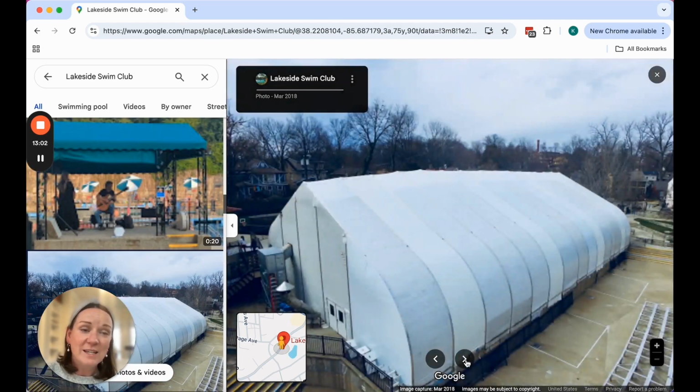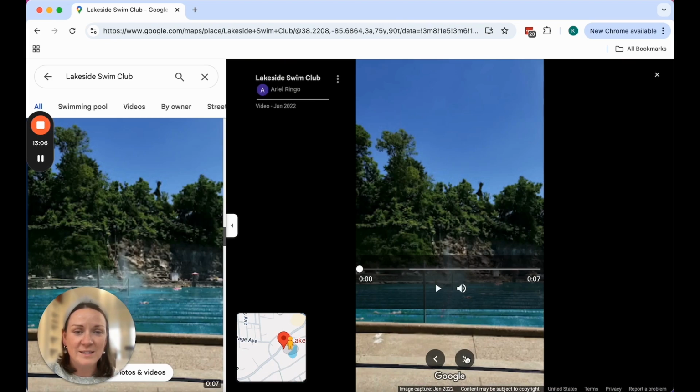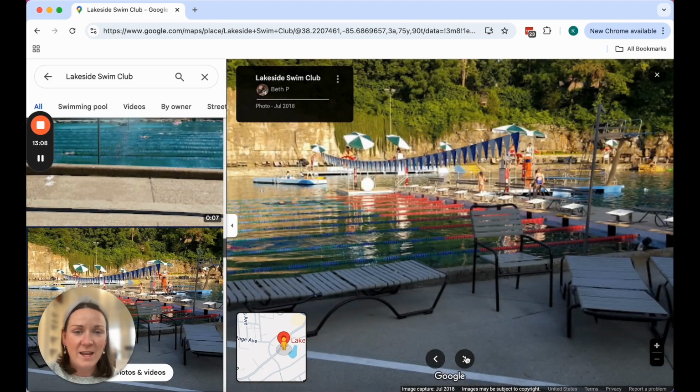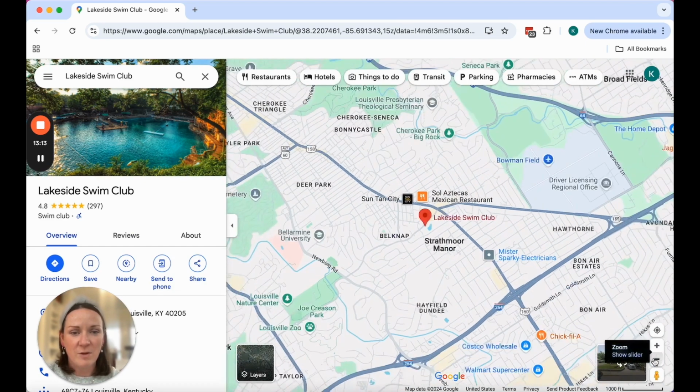But they have live music there. It's just a really nice place. This is the iceberg where all the kids like to swim out there in the middle of the lake. But it's a great place to check out in the summertime and really adds a sense of community in the area.